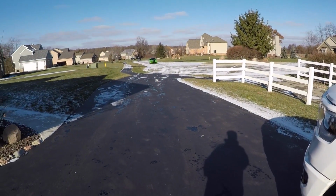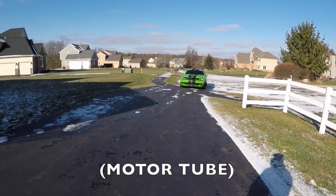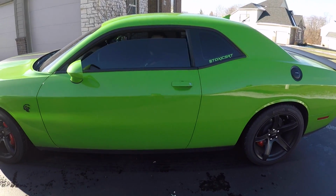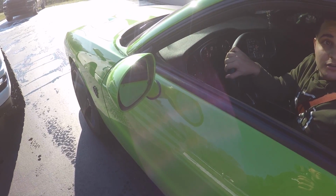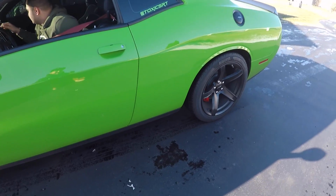We got Ron here in the Hellcat. What is going on? Just park right there. God, we haven't had snow in a while. Really? What's going on over here? I was so confused when I got in here. It's freezing.